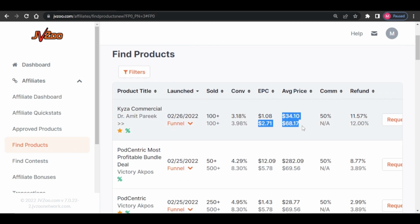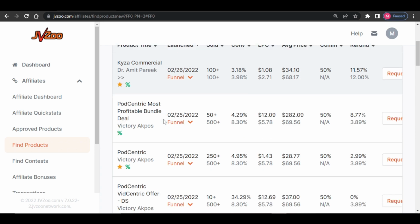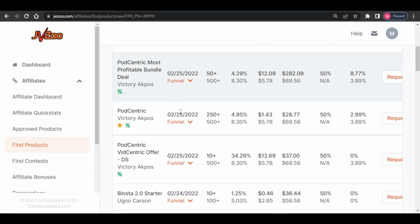Another factor to consider is the product's launch date. Don't advertise things that are too old. Instead, look for newer ones.